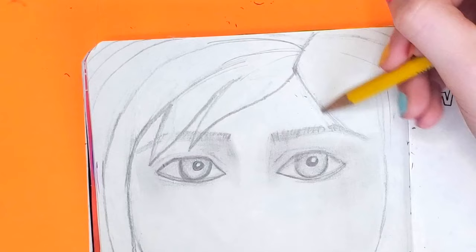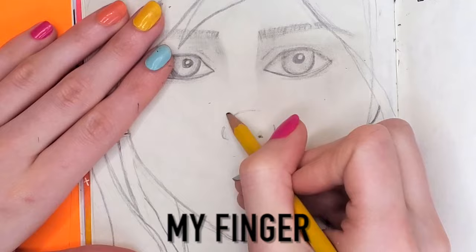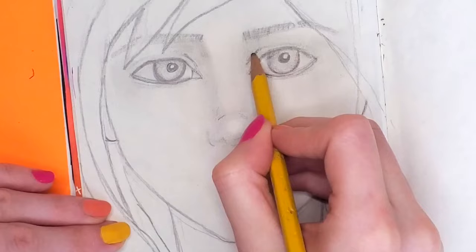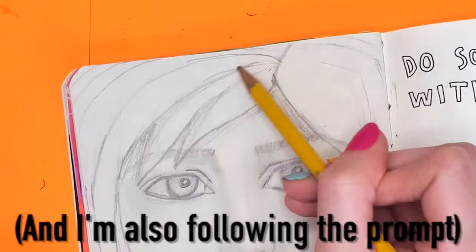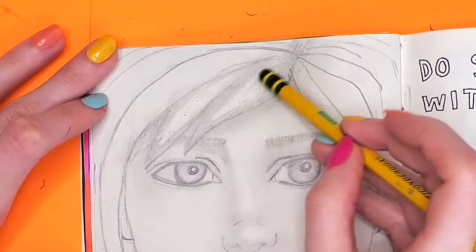As for the do something with pencil rubbings part of this prompt, you can see that I use my finger every once in a while and kind of rub the page to create a shading and shadows effect. So every time I'm rubbing the page, it's because I'm trying to blend in the pencils. And I'm also following the prompt. So right here, you can see I'm creating shading for the forehead and the top of the hair and then rubbing it. And I also take my eraser and then go back into the hair and create more highlights.